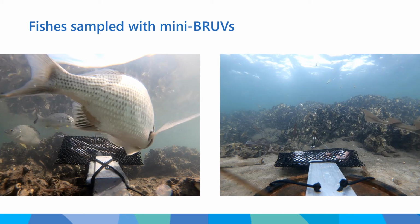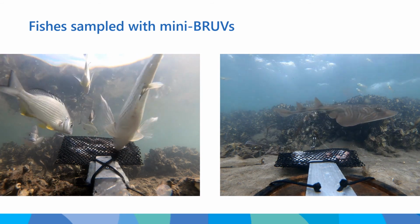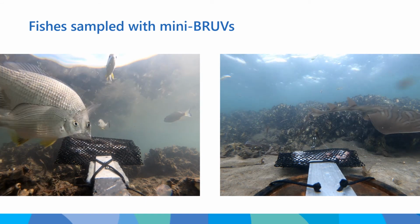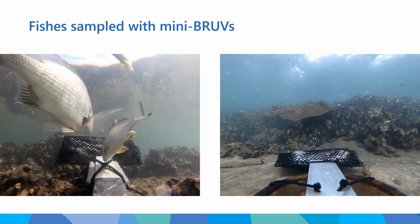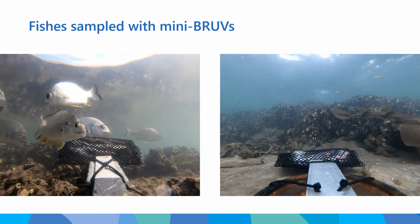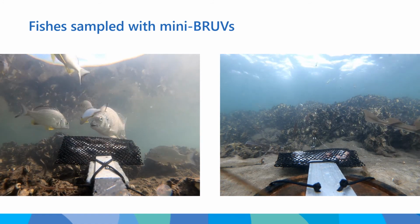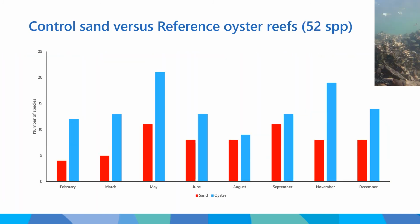We sampled fishes with underwater cameras, and previous research has shown that mini browns, as they're called, are successful for sampling fishes in intertidal and complex habitats. They're basically GoPros on small weighted frames that are baited with pilchards. Over the year, we identified 52 species, with bream, glassfish, blennies, gobies, rays, and whiting being the most abundant. Oyster reefs had more species than sand, and this was pretty consistent throughout the year.